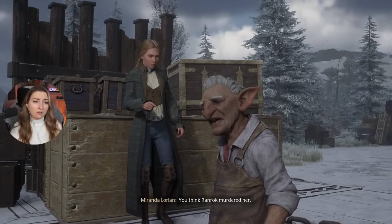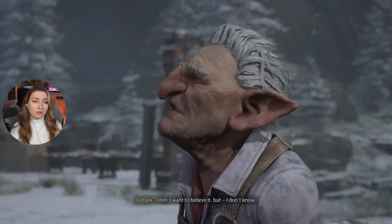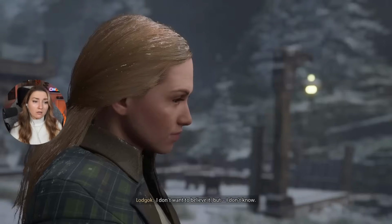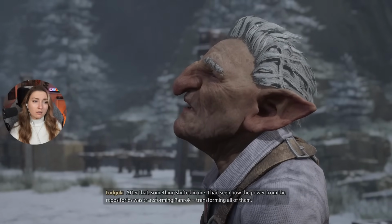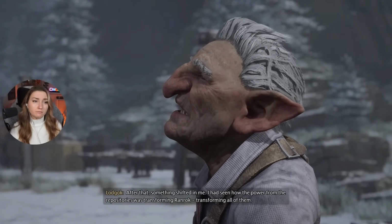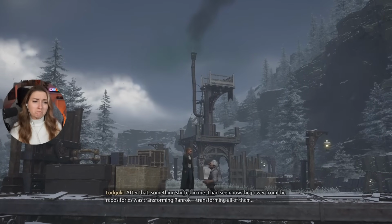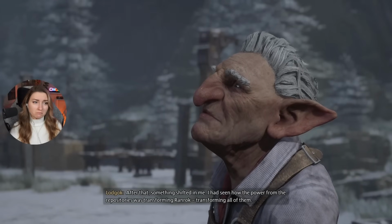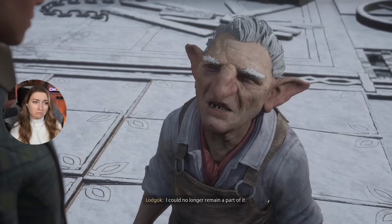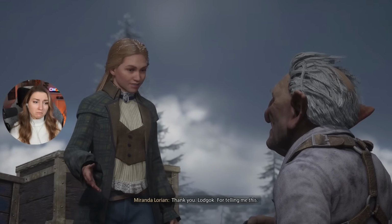Aww. You think Ranrock murdered her? I don't want to believe it, but I don't know. After that, something shifted in me. I had seen how the power from the repositories was transforming Ranrock, transforming all of them. I could no longer remain a part of it. Thank you, LODGOK, for telling me this.